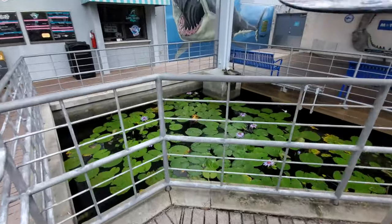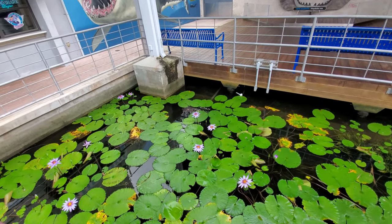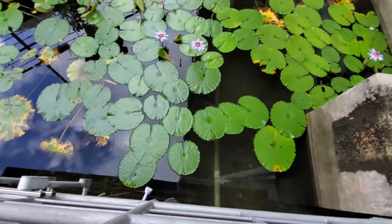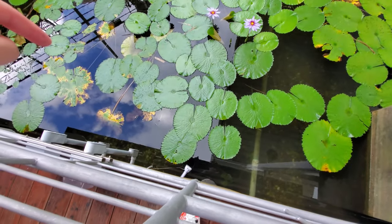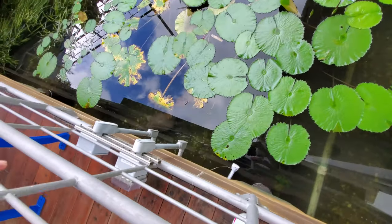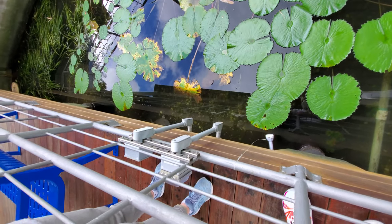Wait a minute. I spy a turtle. There's a turtle right over there. I think that's a turtle. Yeah. Hold on. Let's get a closer look. Okay, hold on. He just went under. Let's see if he surfaces here. Because he was just right down here. There he goes. You can kind of see him even though there's a reflection. He just went under the bridge.